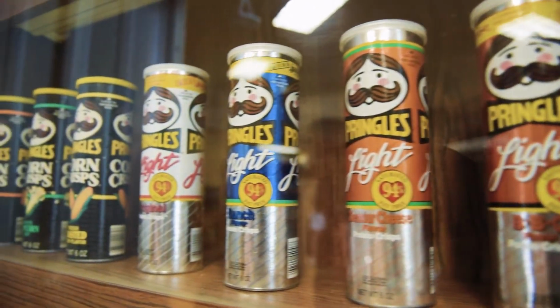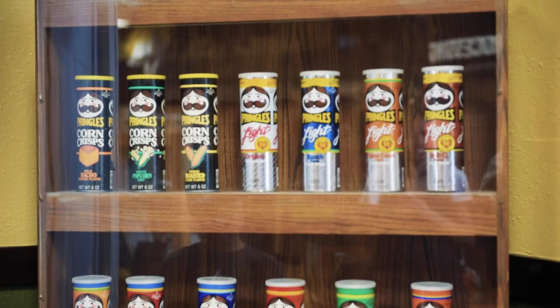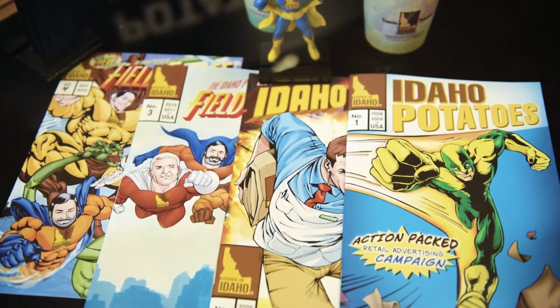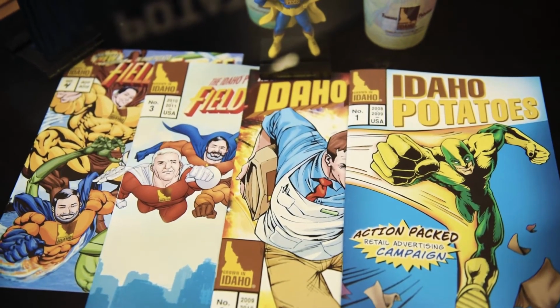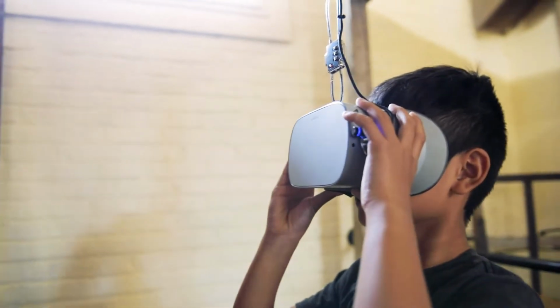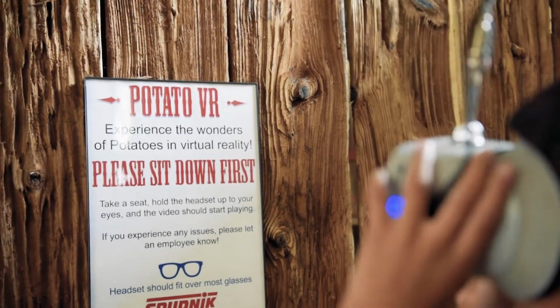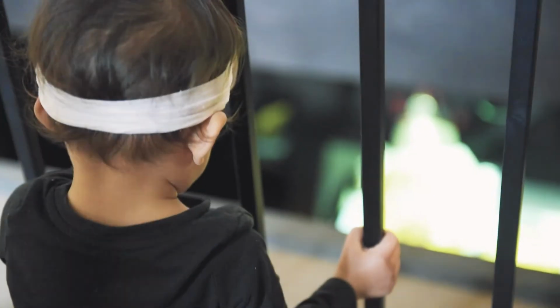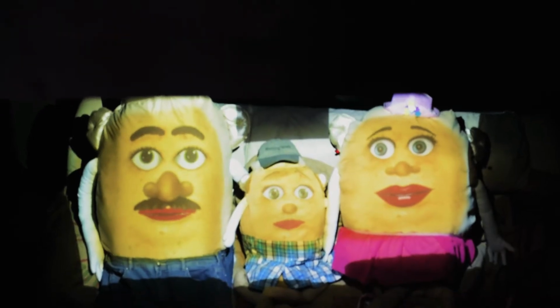Maltodextrin and monodiglycerides isn't what makes Pringles so great. It's the potatoes. It looks like Marvel has some competition. Remember your fantasy of driving a tractor? Now you can do it in VR. And don't forget to stop by the main attraction, featuring three scary looking potatoes.